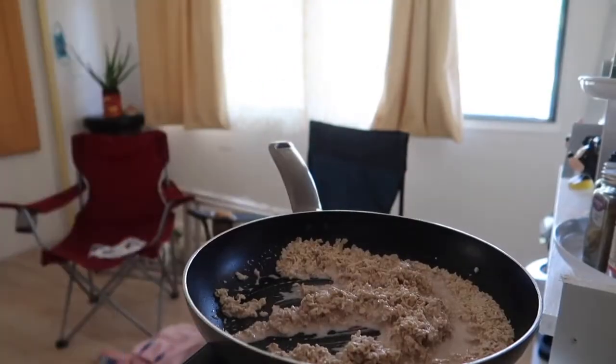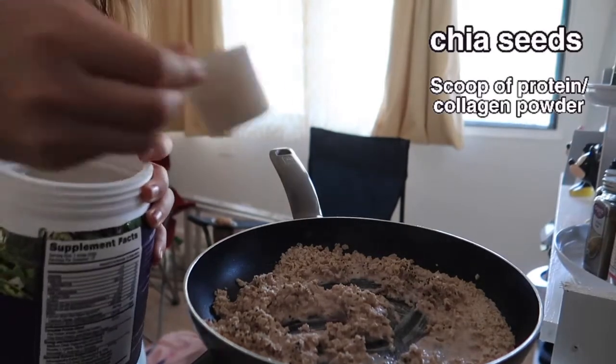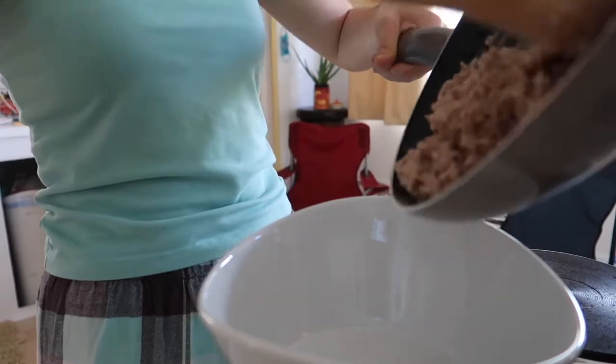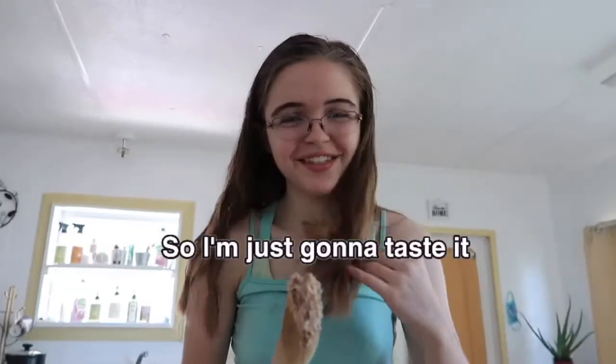It's so good. Did I just get chocolate on my face? Oh, wow. I'm gonna add the other stuff to it. I'm gonna add the chia seeds. Then I put the scoop of the powder. But I'm still gonna taste it because it's on the spoon and I can't get it off. So I'm just gonna taste it.